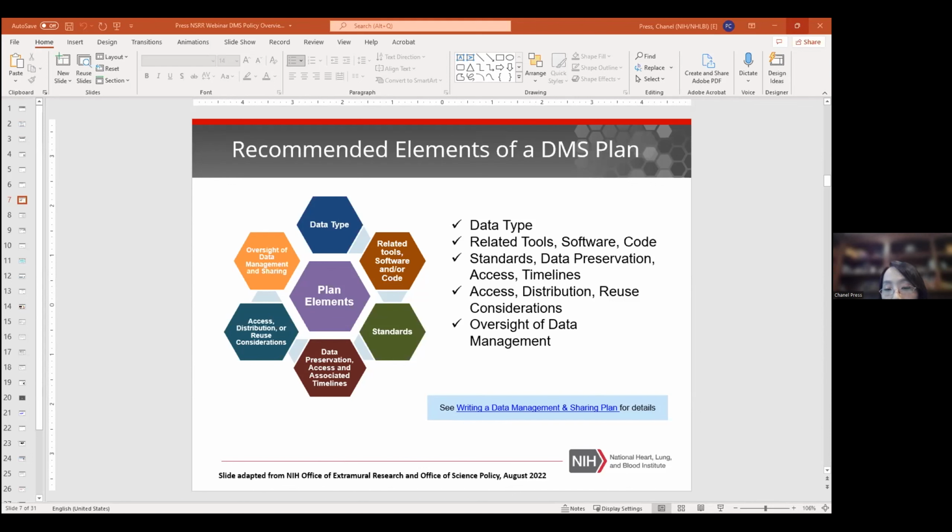And researchers are encouraged to visit "Writing a Data Management and Sharing Plan" on the central data sharing website at NIH for more details, which I'll also provide in later slides.